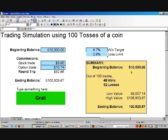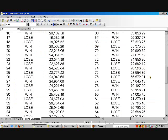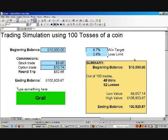And instead of taking a $10,000 balance to $15,000, like we did with a 10% loss limit and a 10% win target, we took a $10,000 balance to $100,000. Okay, look at that.